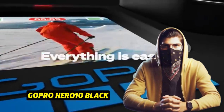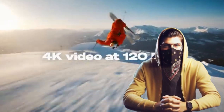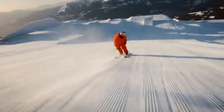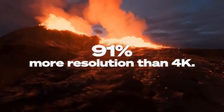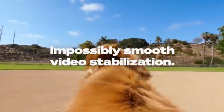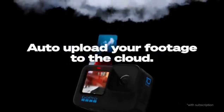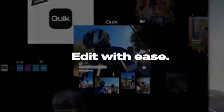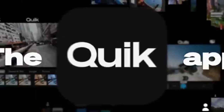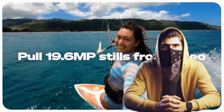2. If your travels involve action and adventure, the GoPro HERO10 Black is a must-have. Imagine diving into the turquoise waters of the Maldives, capturing every splash and ripple, or skiing down the snowy slopes of the Alps, with every twist and turn recorded in stunning 5.3K resolution at 60 frames per second. The HERO10 is not just a camera, it's a gateway to reliving the thrill of your adventures.